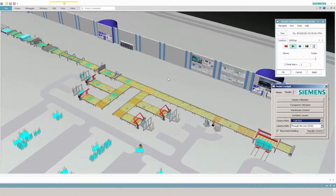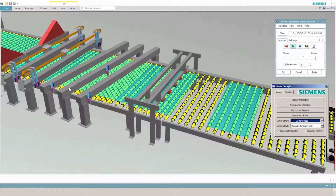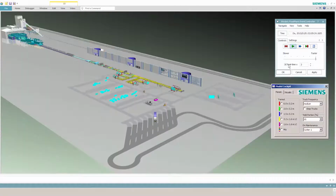You can easily and conveniently monitor transport routes within the plant, as well as individual production stages like cutting of float glass. Individual plant units can be considered from any perspective. The simulated production speed can also be increased using quick motion. You quickly obtain robust information in this way that will then serve as a basis for your decisions.